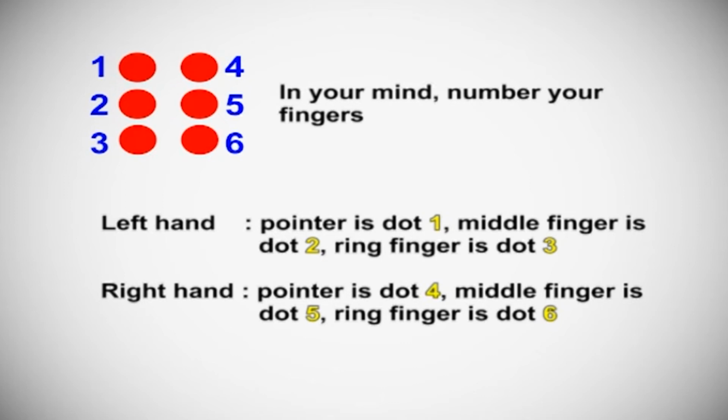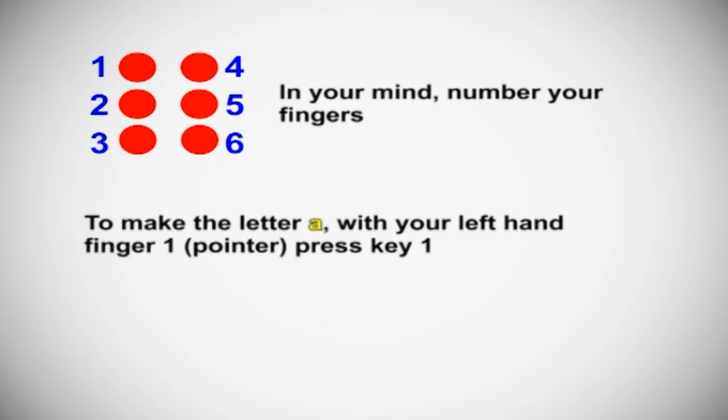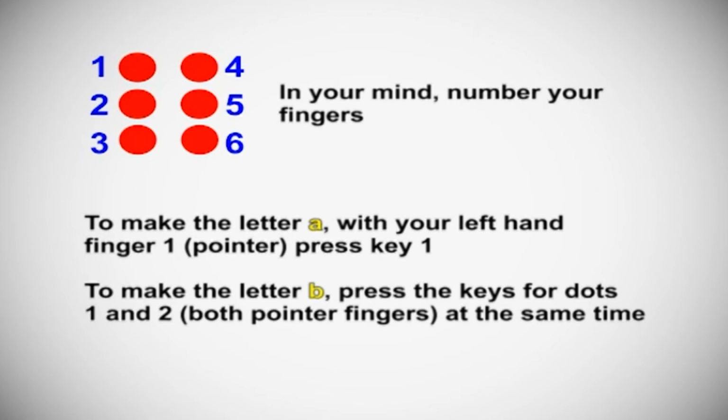The ring finger is dot 6. To make the letter A with your left hand, press 1 with the pointer finger. It will give you the letter A. To make the letter B, press the keys for dots 1 and 2, both fingers at the same time. If you press, you will get the letter B.